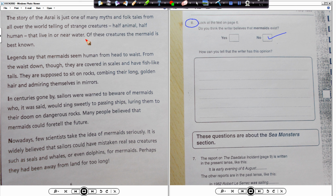The story of the Azra is just one of many myths and folk tales from all over the world. Now the author started talking. What does he start off with first of all? Legends say. He's not telling you what he believes, he's telling you what legends say. Legends say that mermaids, blah, blah, blah. Then he goes on to say, in centuries gone by, sailors were warned to beware of mermaids, who it was said, again quoting other people's opinions, would sing sweetly to passengers, luring them. And the next one here, many people believed. So far, he hasn't told you what he believes, he's just telling you what other people think.